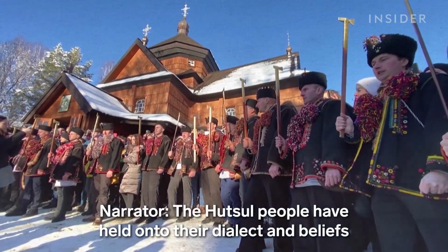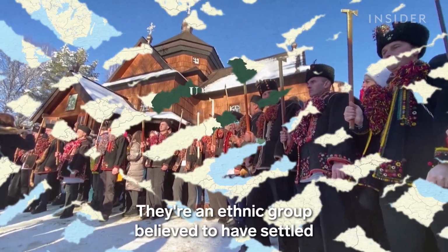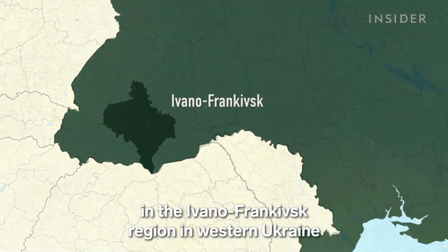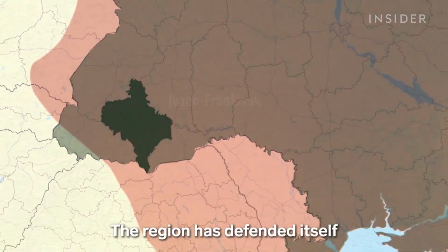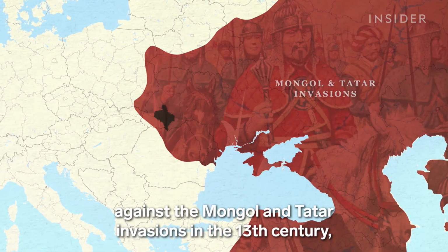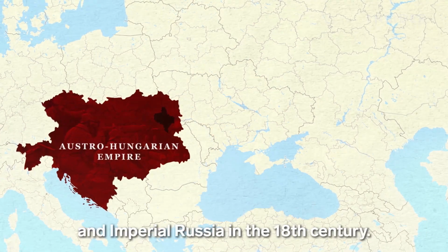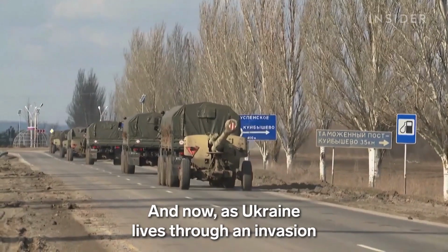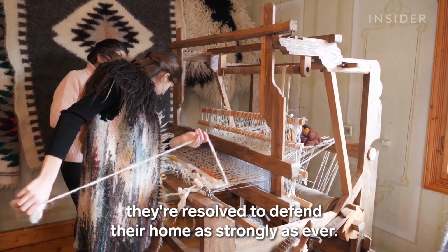The Hutsul people have held on to their dialect and beliefs for hundreds of years. They're an ethnic group, believed to have settled in the Ivano-Frankivsk region in western Ukraine in the 13th and 14th centuries. The region has defended itself against the Mongol and Tatar invasions in the 13th century, and then from Poland, the Austro-Hungarian Empire, and Imperial Russia in the 18th century. And now, as Ukraine lives through an invasion from Putin's Russia, they're resolved to defend their home as strongly as ever.